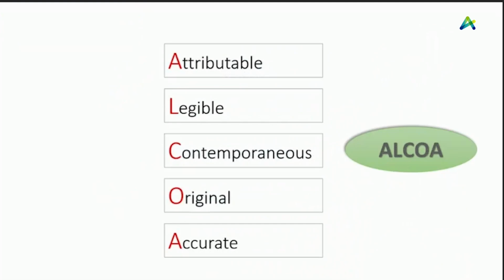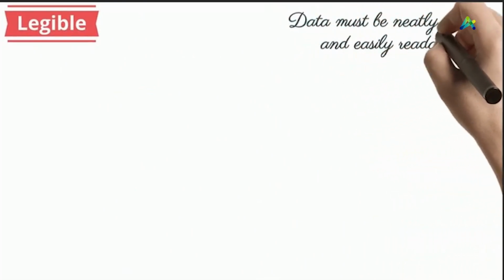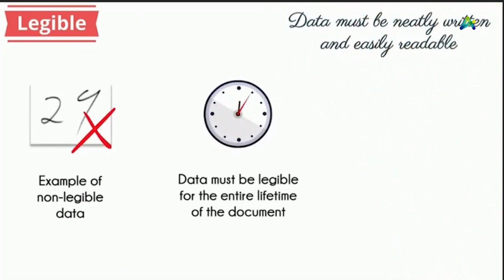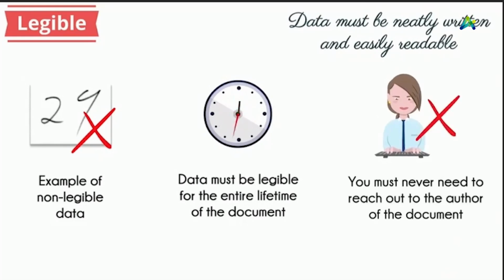L in ALCOA stands for legible. Data must be neatly written and easily readable by everyone. This is an example of data that's not legible. Data must remain legible for the entire life of the document. You should never need to reach out to the author of the document.